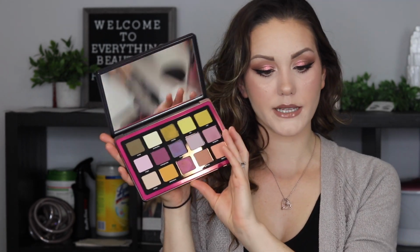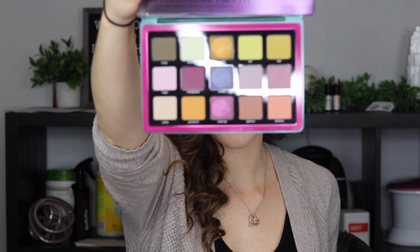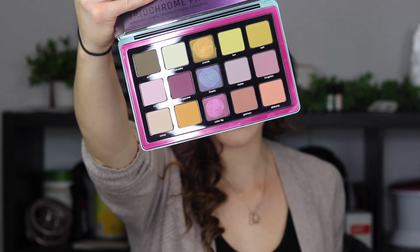It is a palette with 3 different pressed pigment multi-chrome shades in the center of each row, and their complementary tones to complete a makeup look. Very unique. We have not seen a palette similar to this. I don't think I've ever seen a palette with this color scheme before. It is very, very interesting and very exciting.